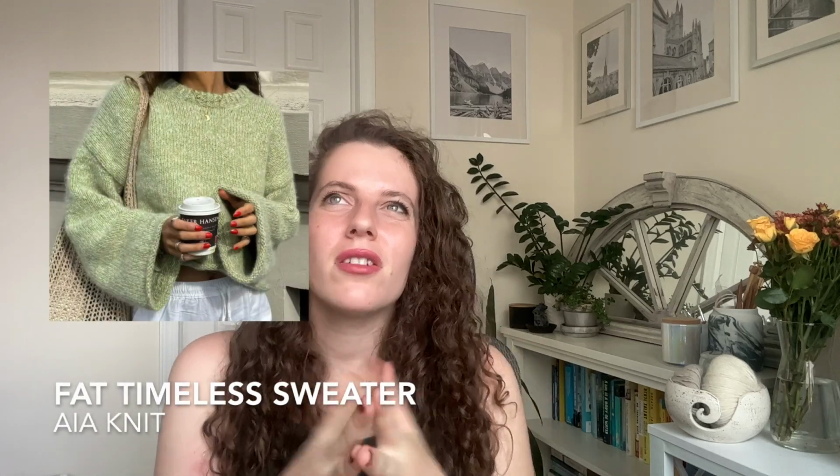The next sweater that I'm planning to do is the Fat Timeless sweater by Aya Knit, or AIA. I was really looking for a chunkier, simple, casual sweater. Really like this one that I found on Instagram. I think it's recommended to knit with cotton and then a fingering weight fuzzy yarn, not necessarily lace mohair, something a bit thicker than that.